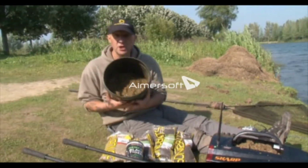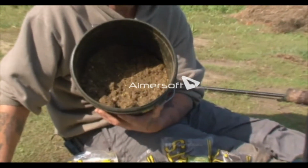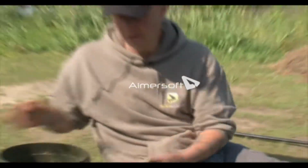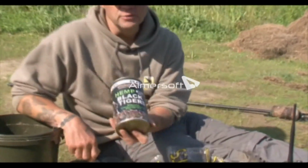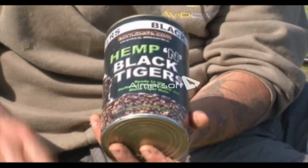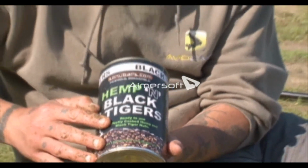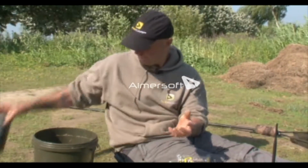Right, it's time we showed you the magic boat mix, what we're using to catch these fish. We've had quite a few now. Now it's time to share it with you. Initially, that's hemp and black tigers. We do lots of different ones, hemp and corn, hemp and maize. Irrelevant really, it's the hemp I like to have in it. No fish, no carp, refuses hemp. So a nice kilo tin of that in initially.